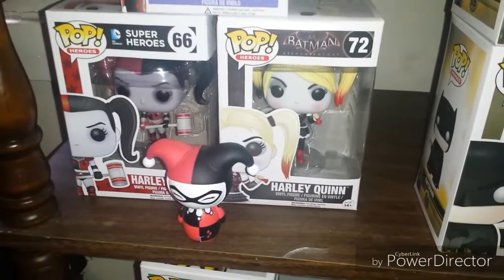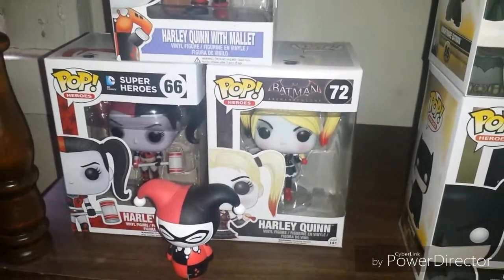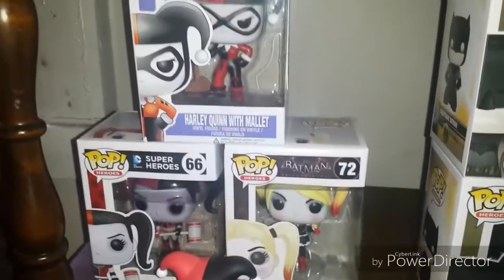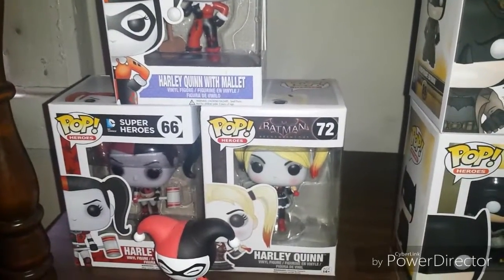And the only Dorbs that I own is Harley Quinn. I really have no interest in any other Dorbs, but I just want to get a lot of Harley Quinn. Really love the character. Definitely looking forward to see what they're doing with the Suicide Squad.